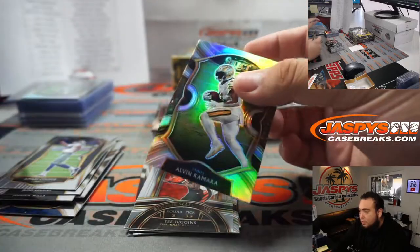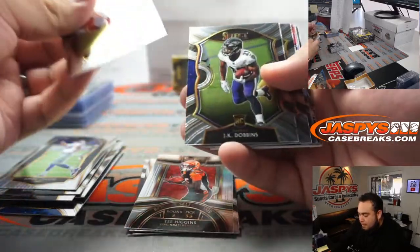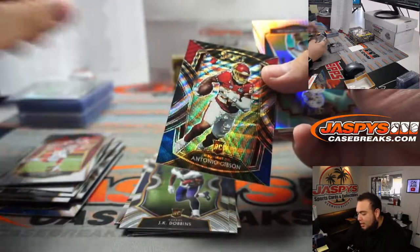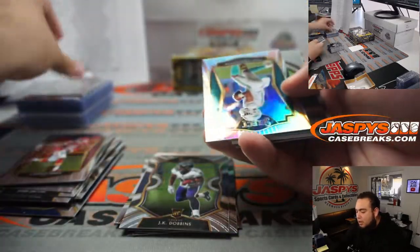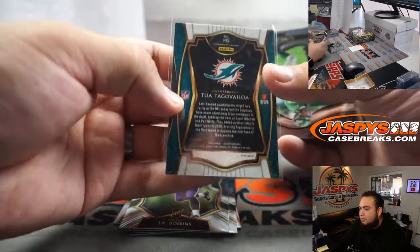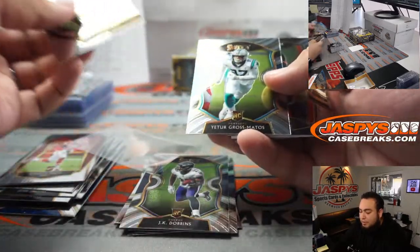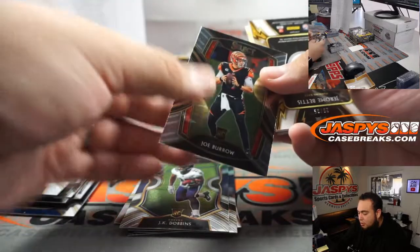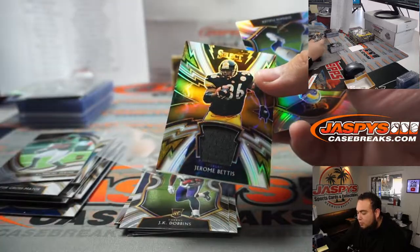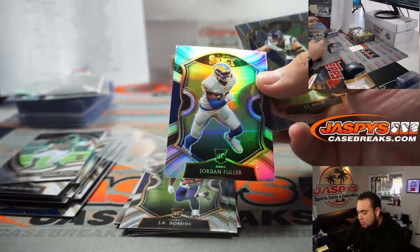Alvin Kamara. Antonio Gibson to 99, tricolor, and a Tua Tagovailoa. I think that's a premier level, silver premier level for the Miami Dolphins, I should say. Joe Burrow, base. Followed by, out of 35, Jerome Bettis relic. Jordan Fuller.